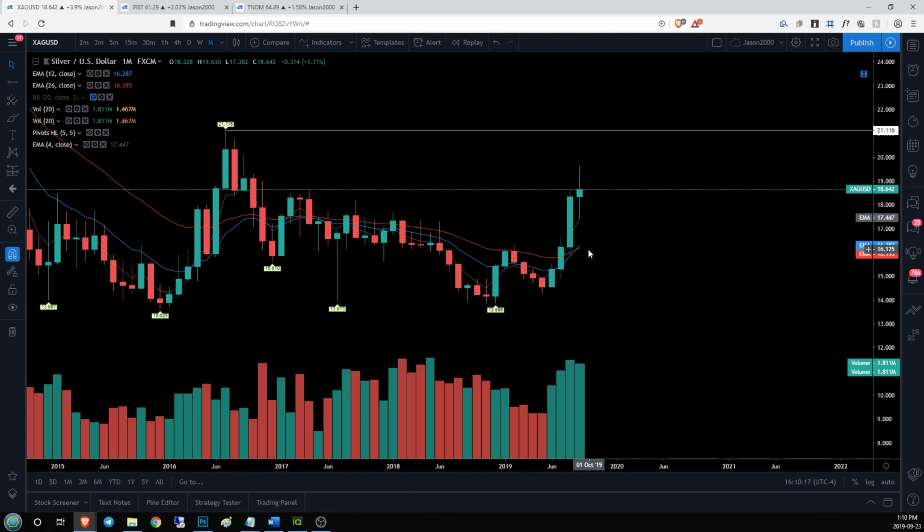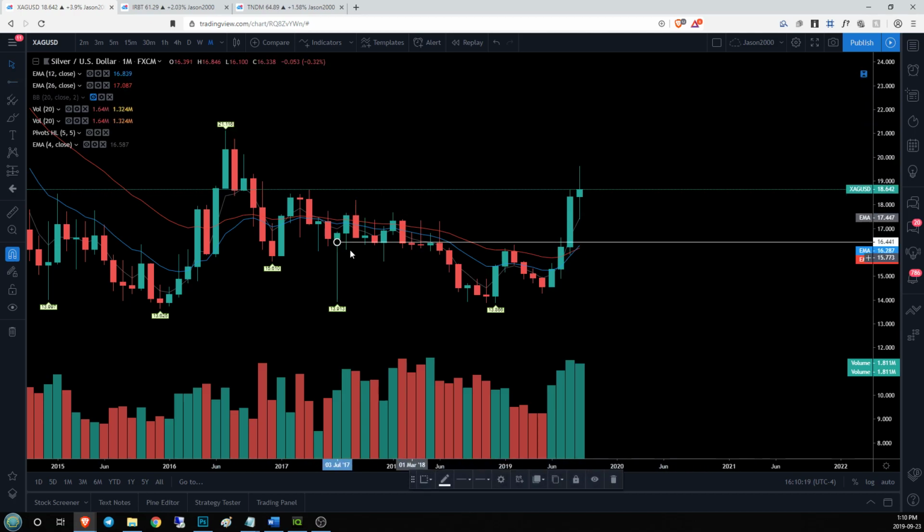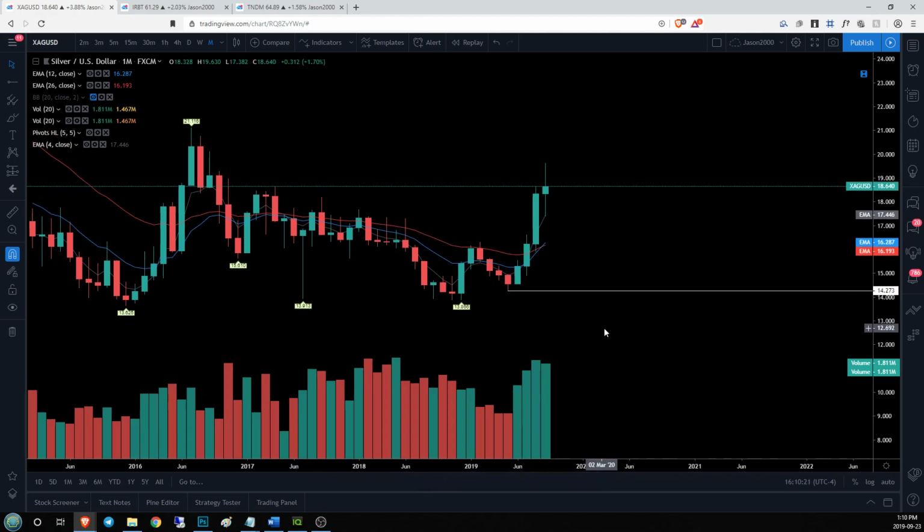21.116 is going to be our resistance, and we just need to keep up this happy little trend with maintaining a high over 14.273, should the monthly bulls give it up and look for a more sustainable long-term trend.